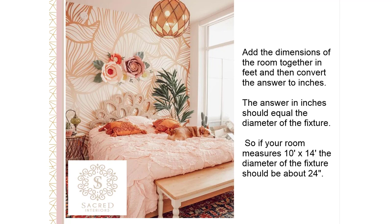What you want to do is go into the room that you want the fixture for, and measure the room and add those dimensions together. You're going to add the width and the depth of the room in feet. Then you're going to convert your answer to inches. The answer in inches should equal the diameter of the fixture itself. So if your room measures 10 feet by 14 feet, the diameter of your fixture should be about 24 inches. This is a universal principle you can use to make that choice for your fixture.